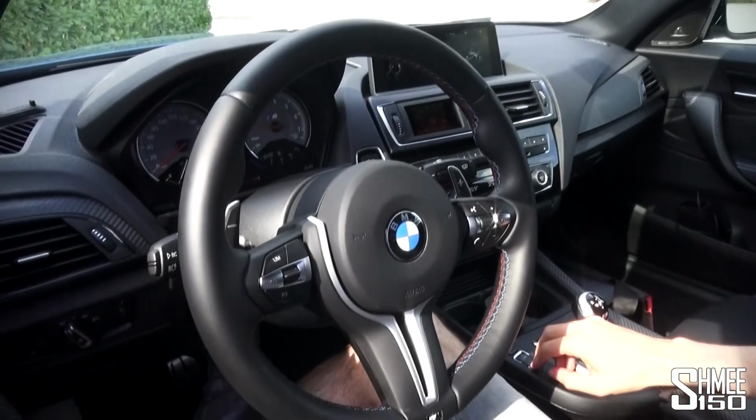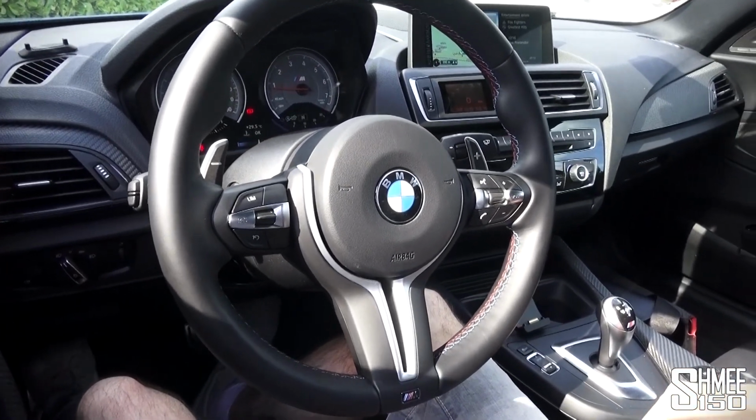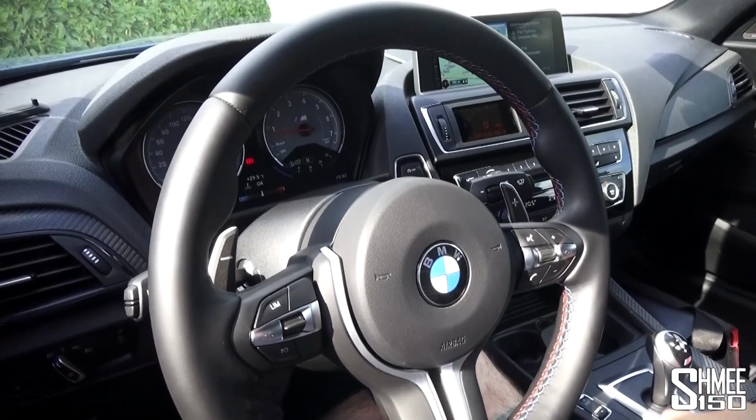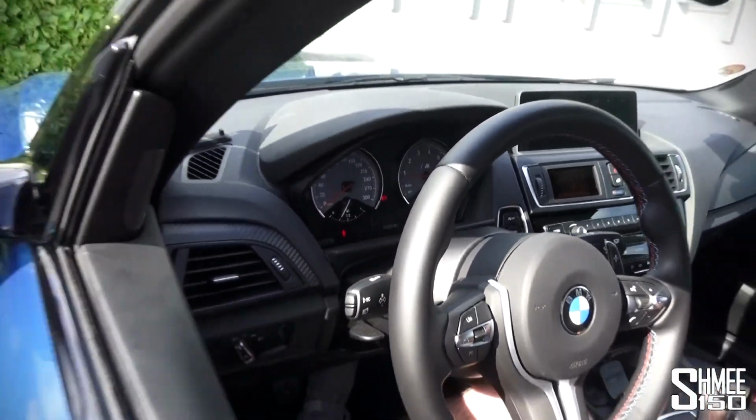Back up then. We've got a few different modes. Now they're not going to make too much difference when we're parked still. It'll be much more significant when we're driving. But what do we have? First of all, we have comfort. So comfort mode. Let's hear that.